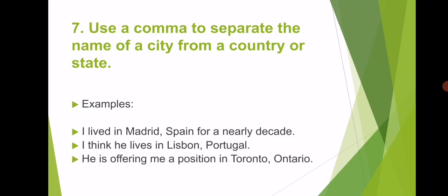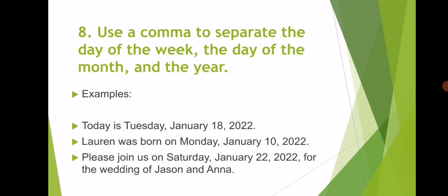So use a comma to separate the day of the week, the day of the month, and the day in the year. So examples. Today is Tuesday, comma, January 18, 2022. So Lauren was born on Monday, comma, January 10, 2022.